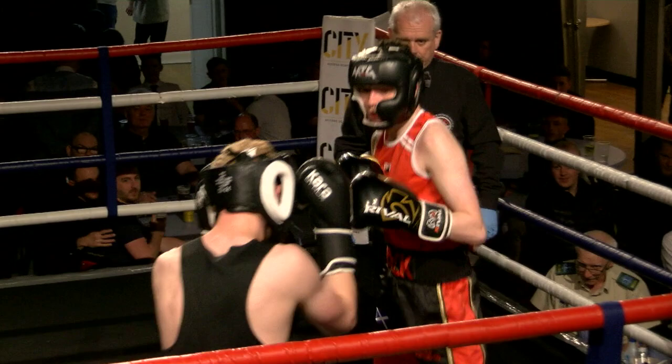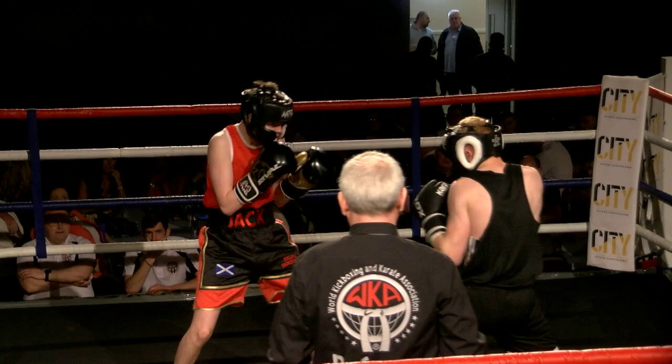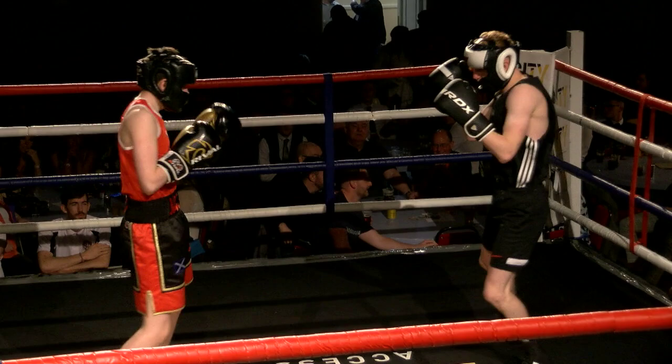Jack's coming on the front foot, very interesting. Both are counter punchers, but you're seeing Jack pressing it a little bit more. Good shape from both. Nice high slips. Intensity so far. Let's see if they can keep this up for three rounds. Definitely. Jack looking good, he's looking really loose. Fraser changing levels, very nice there.